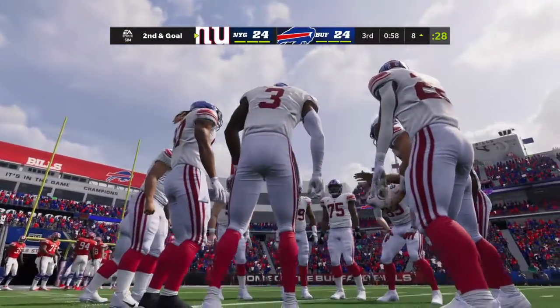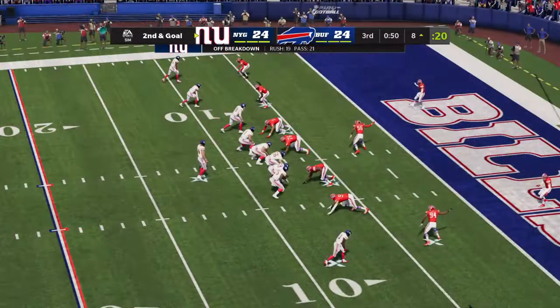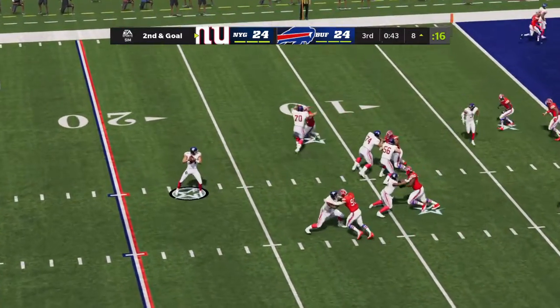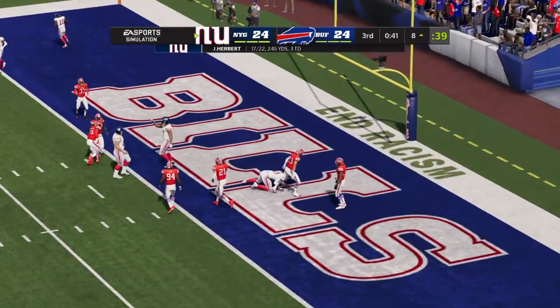That's a win for the stop troops right there. And if I'm them, I get a little bolder now. They won the first battle. Keep coming after them. Put the pressure on them. On 2nd and goal. Herbert. To the end zone, but it's incomplete.